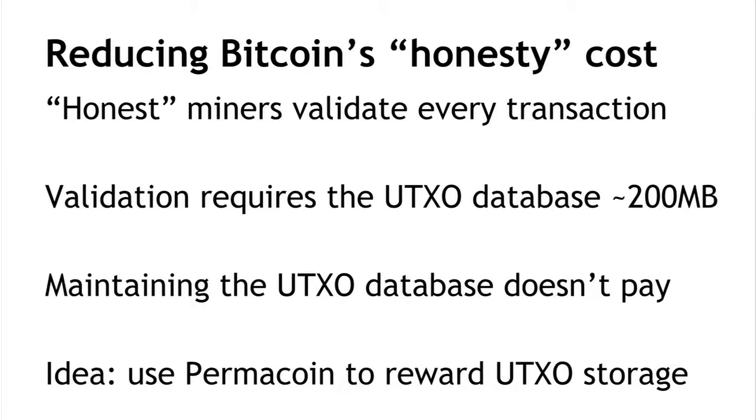Here's one application of the Permacoin storage puzzle. This involves a kind of subtle point about Bitcoin's incentives. There's a cost to being an honest miner in Bitcoin. Remember that honest miners are supposed to validate every Bitcoin transaction that's included in a block. However, validating a transaction requires storing the unspent transaction outputs database, which at the current time requires about 200 megabytes of storage. Now, maintaining this unspent transaction output database doesn't help you find puzzle solutions any faster. It's a little bit like unpaid overtime.